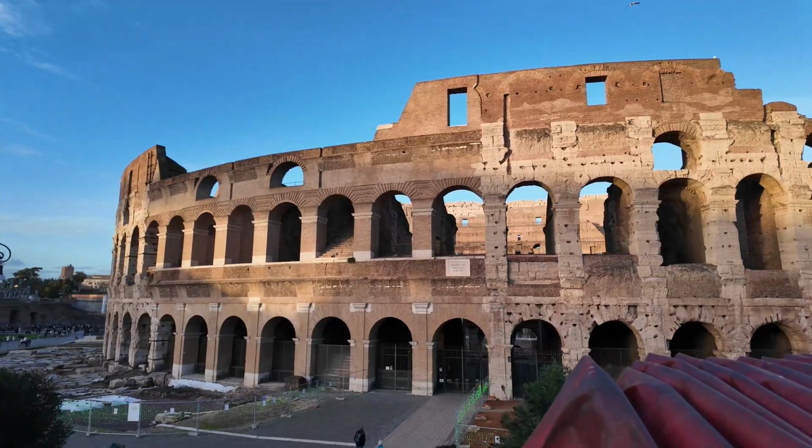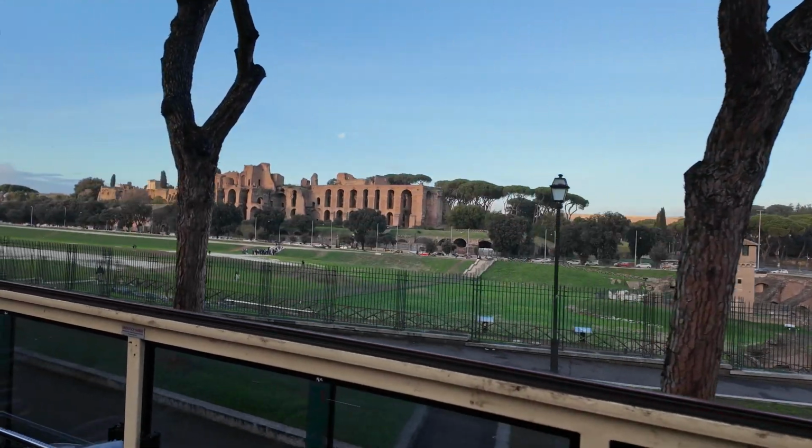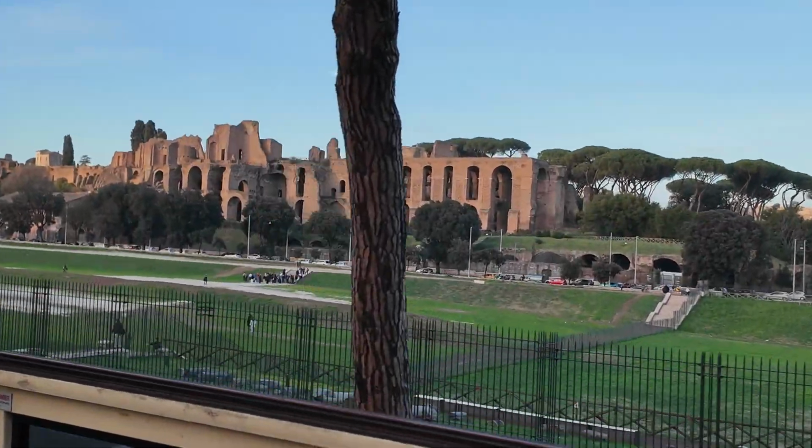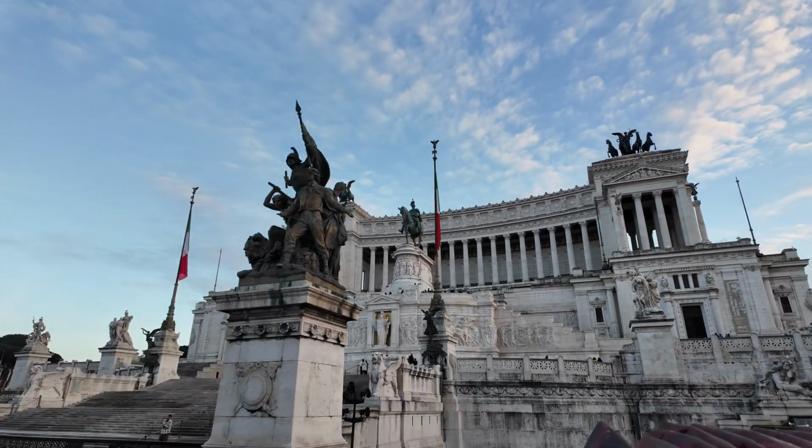On the next episode, we explore inside the Colosseum, take a virtual tour of the Circus Maximus, as well as visit other sites we drove past on the bus.